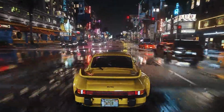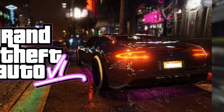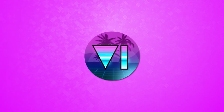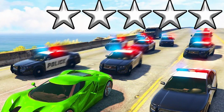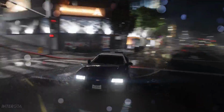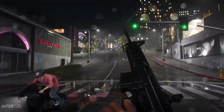Today we are going to be going over all of the leaked and confirmed vehicles and cars coming into GTA 6 that we are aware of as of right now, along with some new information that just got leaked about the new wanted system and how the cops are actually going to be responding to different crimes in GTA 6. The system is getting elevated. It's going to be absolutely insane, so make sure you guys stick around.